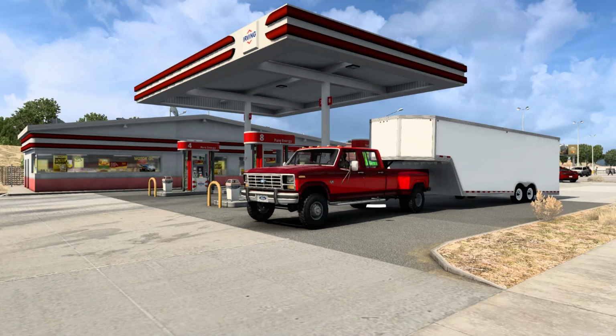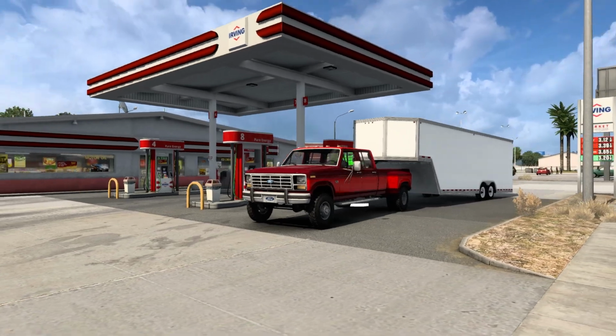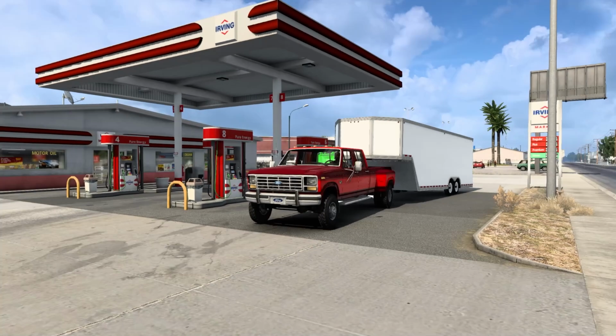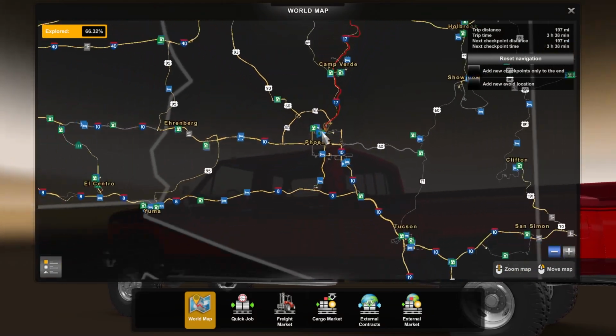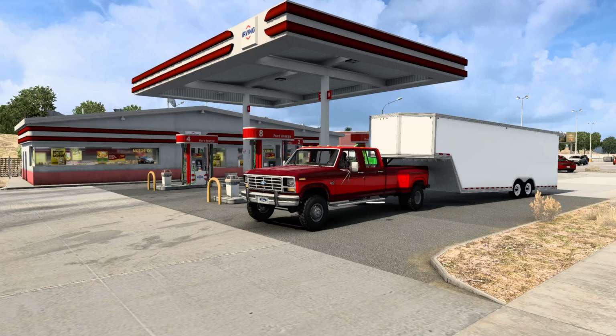Today, though, we're not trucking. We're pickup trucking today. We're going to go on a vacation. We're taking the old Ford dually out with our, I guess we got our camping equipment and stuff in the trailer in the back there, and we're going to go up to the Grand Canyon. We're down in Phoenix right now, and we're going to go to the Grand Canyon Village.